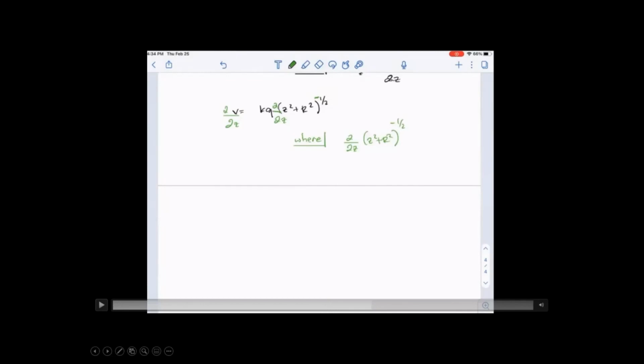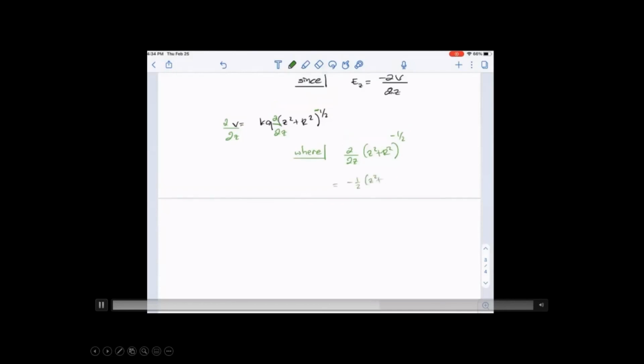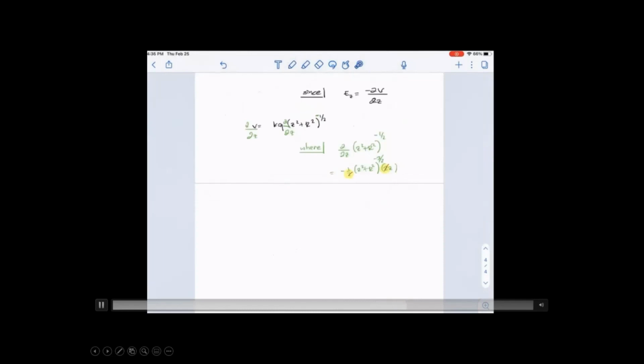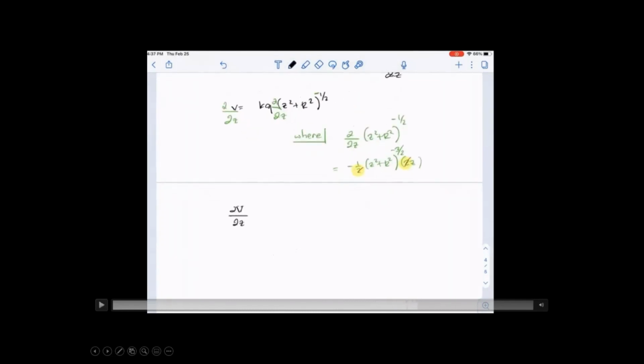So how do you take the derivative of this? You have to drop the exponent in front of it, so it's going to be 1/2, and then you subtract 1 from it, which gives us -1/2 minus 1, so 3/2. And then we're differentiating everything with respect to z. Now you have to take the derivative of z squared, so it's going to be 2 times z. So you have 2 here, you got 2 there, they will cancel. Now this expression needs to be substituted back into that one.